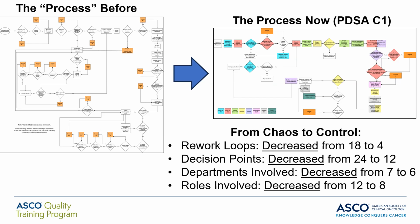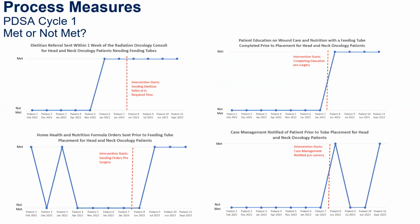So how did we do following our new process map? We analyzed our next set of patient data against our new process map. We essentially did the same thing we did with our baseline data. We would take our next set of patient data and pass them through this process map and see how well we followed it. And specifically, we really wanted to track those 4 interventions that I went into a little bit of detail on in that previous slide. And these graphs are showing how well we did.